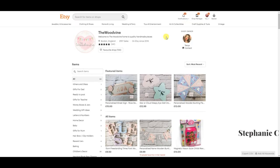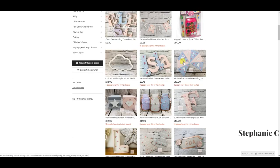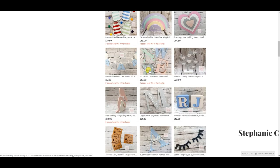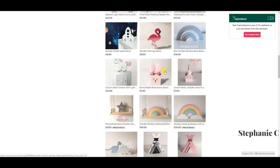I'm just going to take a visit back to these shops that we've had a look at and thought, okay, they're similar to you. I love the pastels here. They've gone very heavily into it, so you can see 10 people have this in their basket, 9 people have this in their basket. So they must be getting a lot of views. Definitely have a little look at their listings and see what you like. Take notes as to what you like about their listings compared to yours. Pastel colours, and they're definitely focusing on nursery decor.